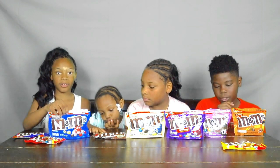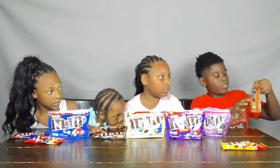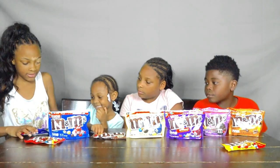I love M&Ms. This is the caramel one, this is a peanut butter one, and this one is the pretzel one. This one's a regular one, this is an almond one, this is a dark chocolate one. This is a fudge brownie, and this is an English toffee peanut. And a regular peanut one. Okay, let's get started. Let's try them out. I'll try that. The caramel one.